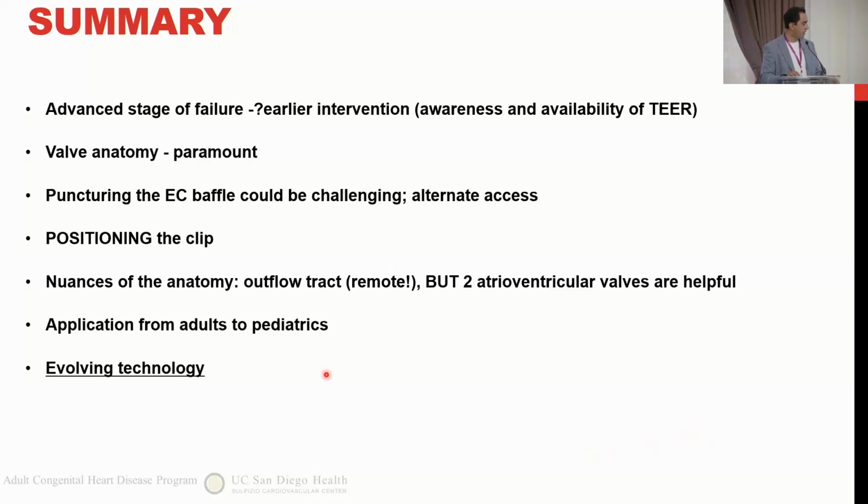And finally, what I've learned during this process is that partnering with our adult structural colleagues is paramount. And it is important because I spend a lot of my time with them doing structural imaging while they do clips for usual anatomy. And that's how I was able to bring this technology to our ACHD patients and for us to work comfortably together to be able to handle those kind of cases.